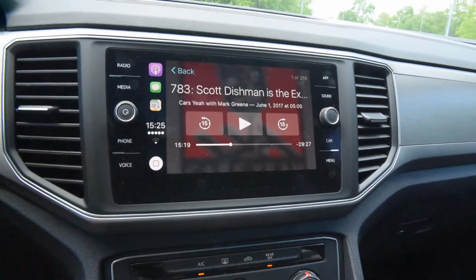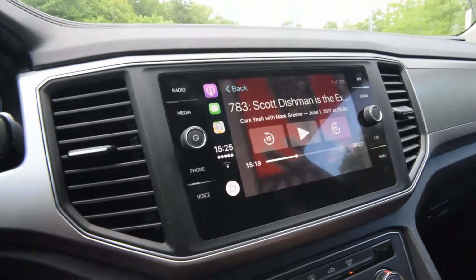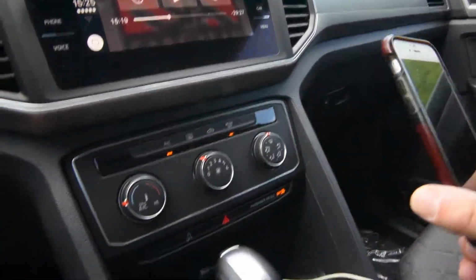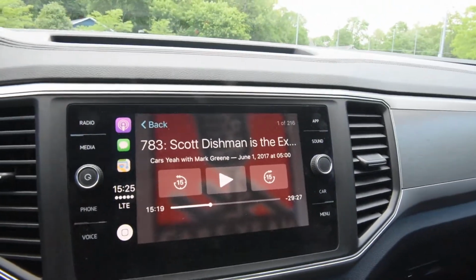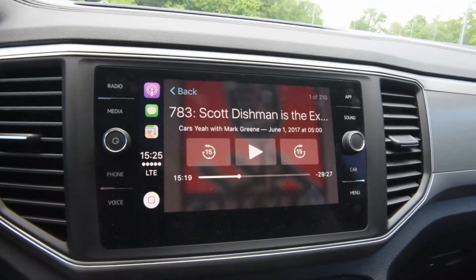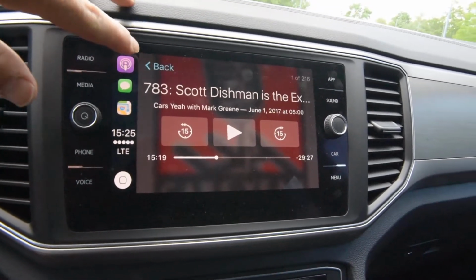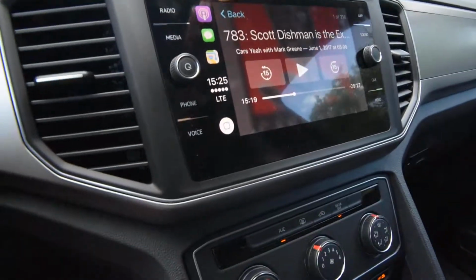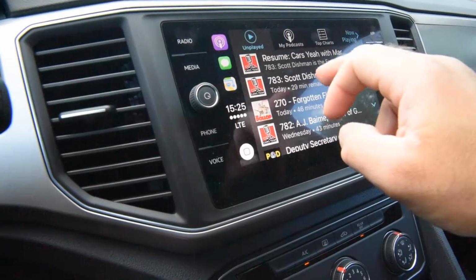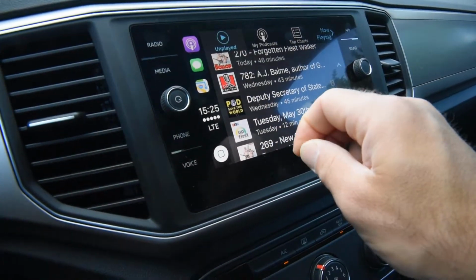Nice touchscreen unit here. You'll notice on the screen is Apple's CarPlay. I have my phone hooked up to the USB down below, and then I can pull certain apps right from my phone. So I like listening to podcasts. So right here I have my Cars Yeah podcast up ready to go. But if you can hit the button on the side here, go back. Okay, got all my podcasts here. I got my maps.